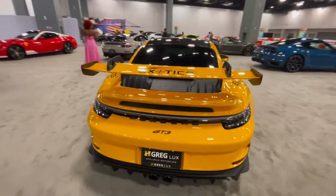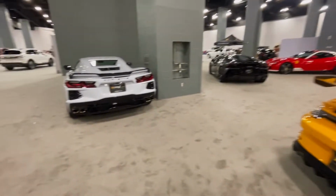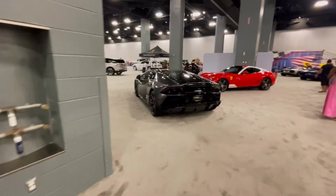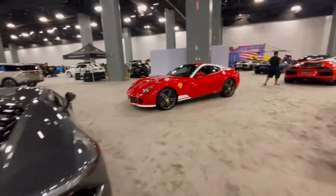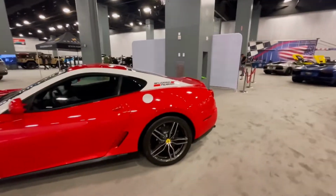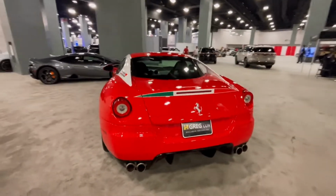This is the rear of the GT3, which I think has a better rear than the Corvette, the Lamborghini, or even La Ferrari. I think the Porsche has a great rear end. Uncle Luke would be so proud of the Porsche's rear end.